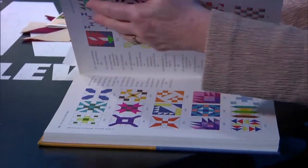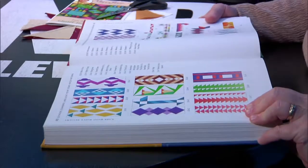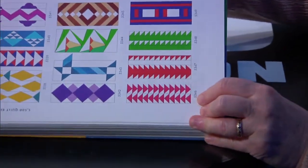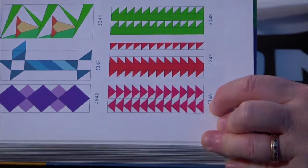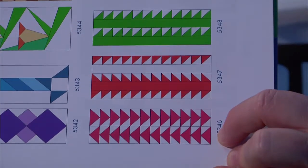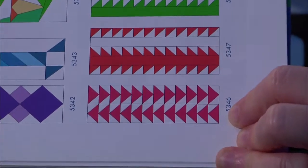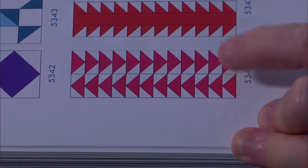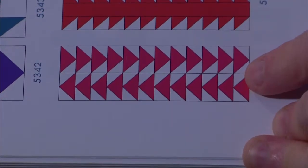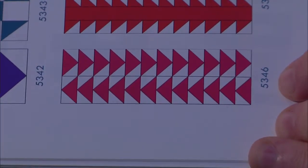And this one here would be neat to be used in a border. And that one is called Tit for Tat, and that was made in Alaska. But that would be a really neat one that you could use for a border. You could use a single roll or a double roll of them and put it in a fancy border.